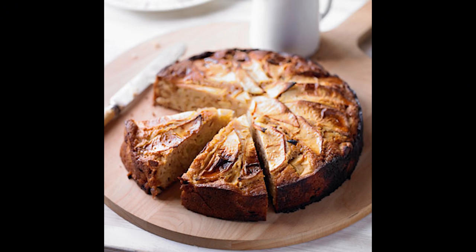Speaking of pie, another thing that my husband absolutely insists that I make every single year without fail is, it's called sugar cake, and it's an apple cake, and I make it every single fall. It's actually what he asks for over birthday cake. He doesn't want the typical birthday cake. He doesn't want ice cream cake. He wants the apple cake, and I struggle sometimes.